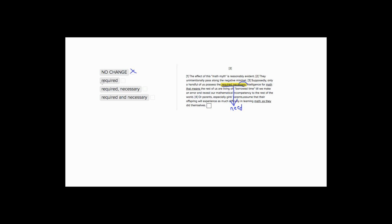Choice 2 just has required. This is probably going to be our right answer because it doesn't repeat things, but let's just continue. Choice 3 is better because when you have two adjectives, it's really nice and it's correct style to put a comma between them. But again, you don't need required and necessary at the same time. So even though this is more correct than just nothing here, which isn't correct form for adjectives, you don't need both. Same thing with choice 4.